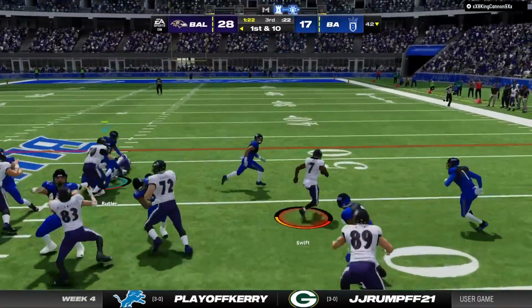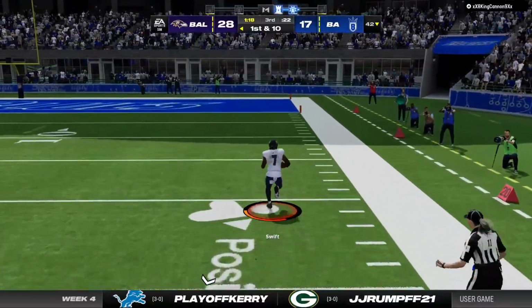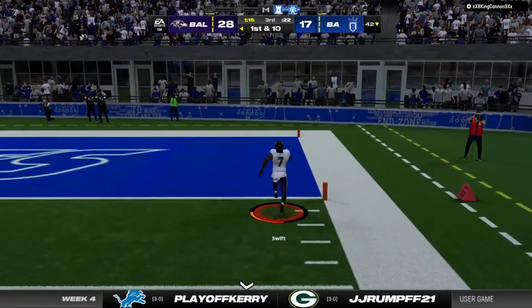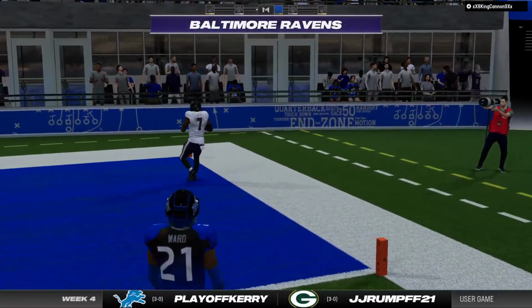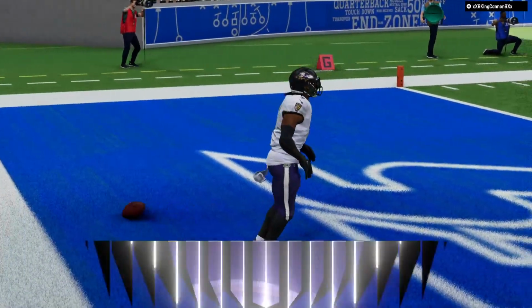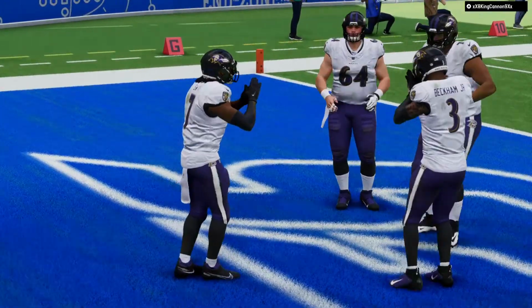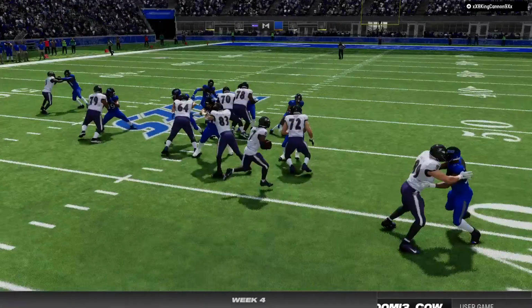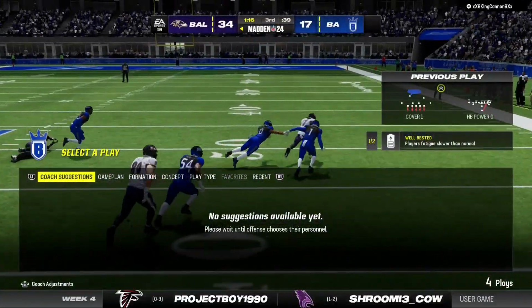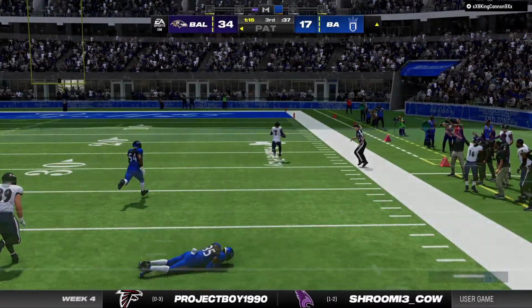First down, and they go with Swift again. There he goes, right side. Down the sideline he goes. And all the way in for a Ravens touchdown. DeAndre Swift with his 2nd touchdown of the afternoon, as his guys are able to push that lead out a bit further. And he certainly played a pivotal role with those 2 TDs and why they're up on the scoreboard right now.